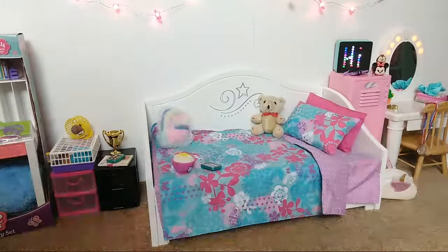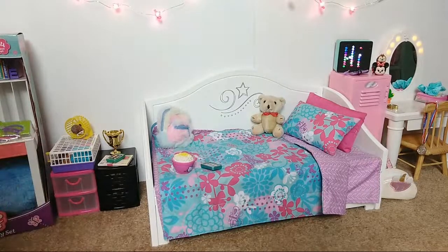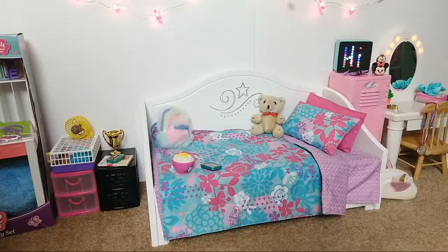So tonight we are sitting here. We have this beautiful room set up for the American Girl and My Life. Hi, Purple Diamond. How are you tonight? We have a lot of stuff to open as well.